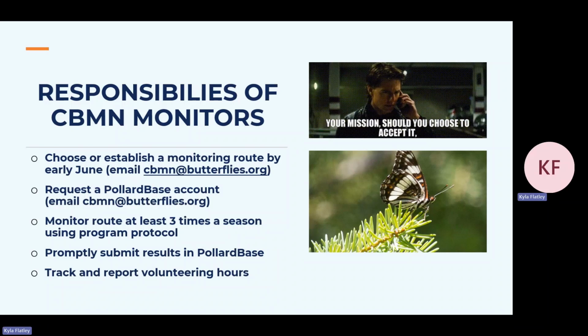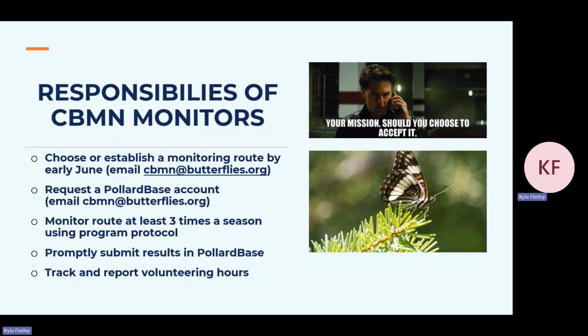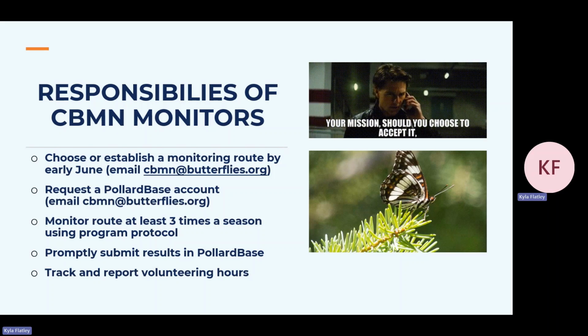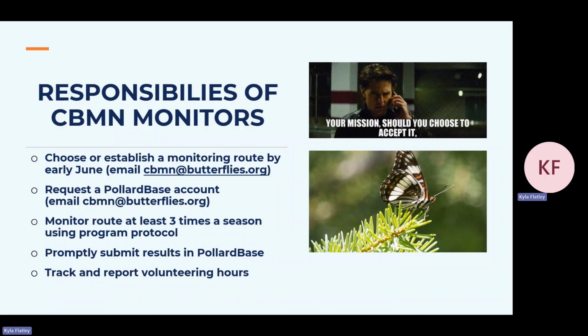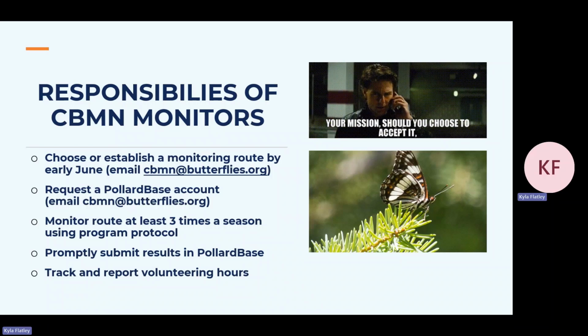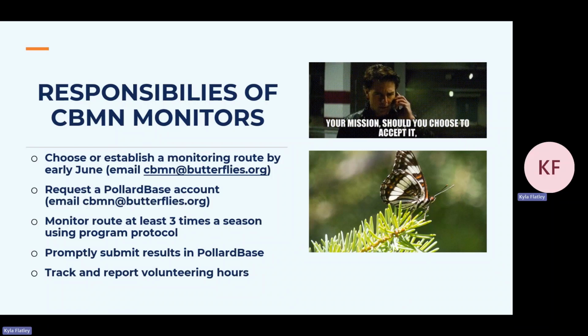To wrap up this training session, here is what's next for you. You will want to choose a monitoring route by early June. Butterfly monitoring season is from May to September, so June at the very latest is when you should start thinking about your routes. Email us your location, and we can give you an abandoned route to choose from, or you can create your own. Should you not have a Pollard-based account, please email us at cbmn@butterflies.org, and we will help create you one.